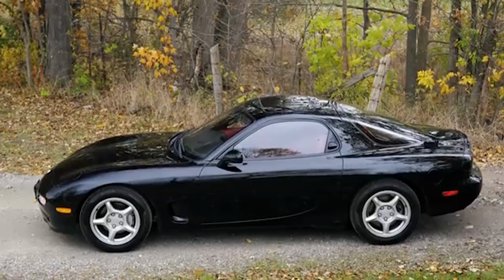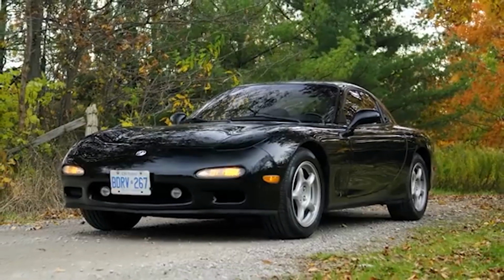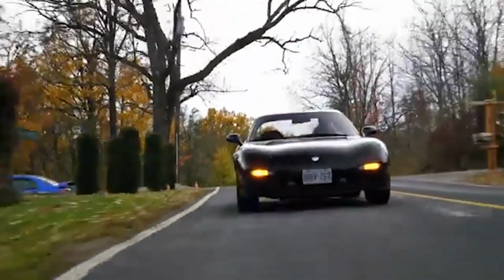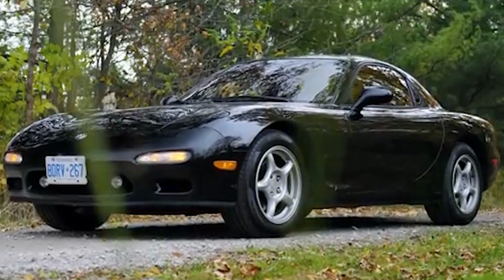And yet, despite its challenges, the RX-7 FD remains a legend. It is lightweight, beautifully balanced, and has a driving feel that few cars can match. Complex? Absolutely. But for those willing to deal with the quirks, it is magic.